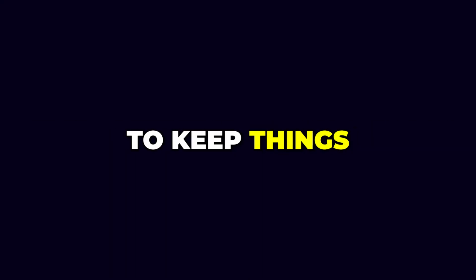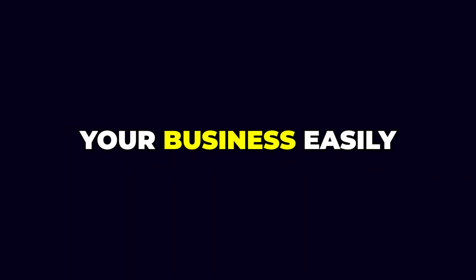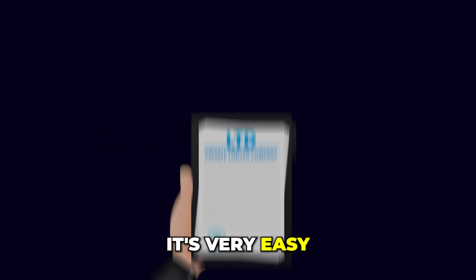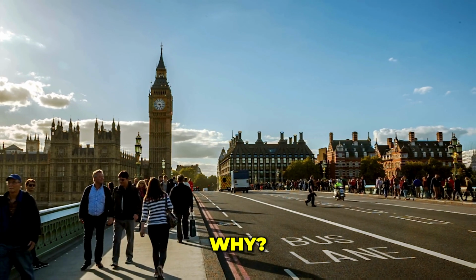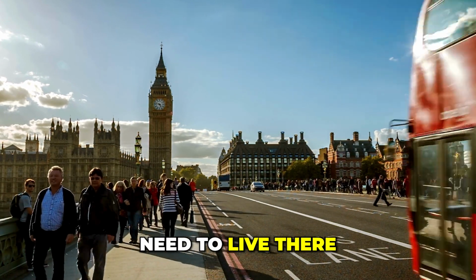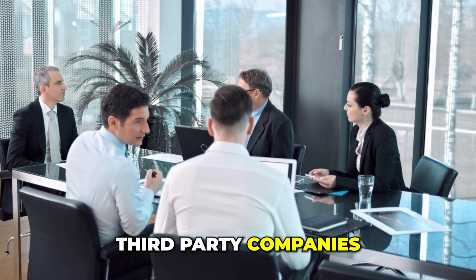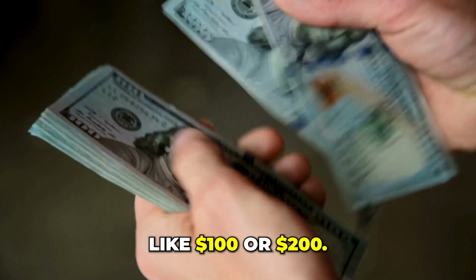If you want to keep things simple and ensure you also have the right setup to scale your business easily when the time is right, we recommend going for an LTD. It's very easy to incorporate an LTD in the UK these days. Why? Well, you don't even need to live there or be a UK citizen. Also, there are third-party companies that can incorporate the company on your behalf for a small fee like $100 or $200.